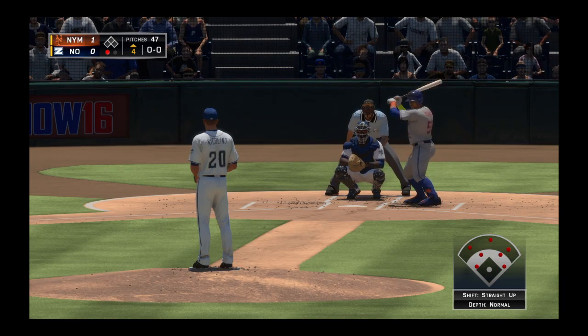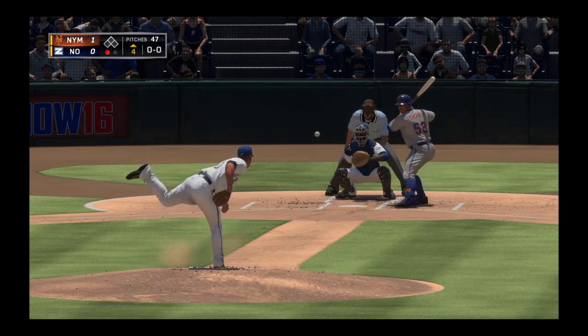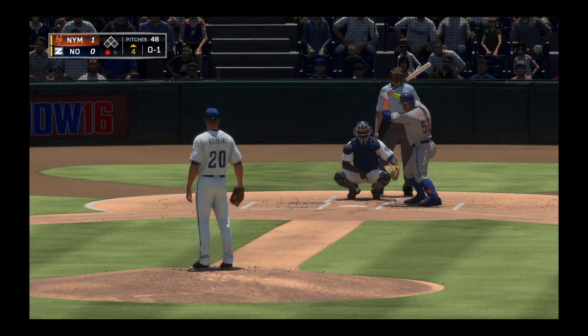The left fielder, number 52. Here's Yoenis Cespedes. As this is popped foul behind the plate, it's strike one.